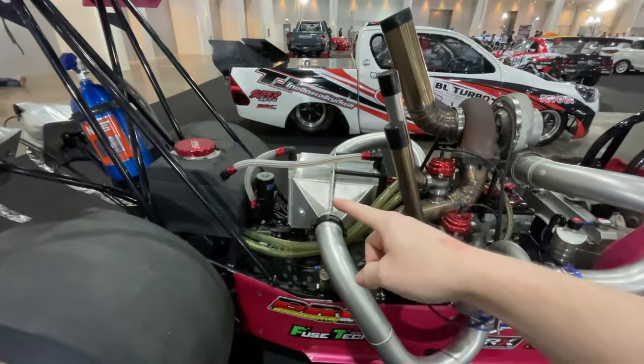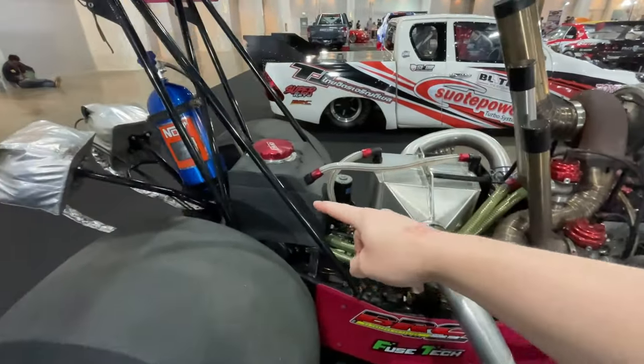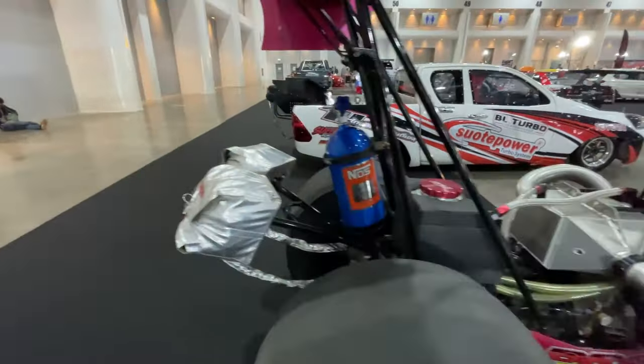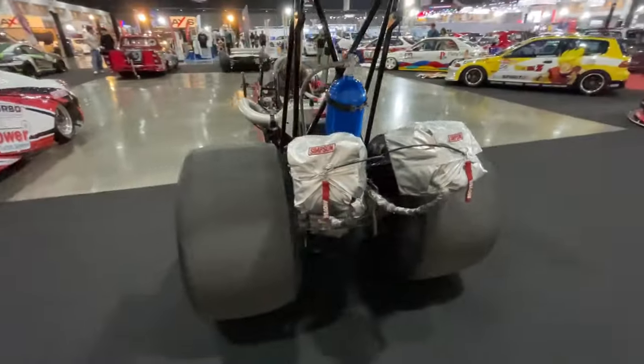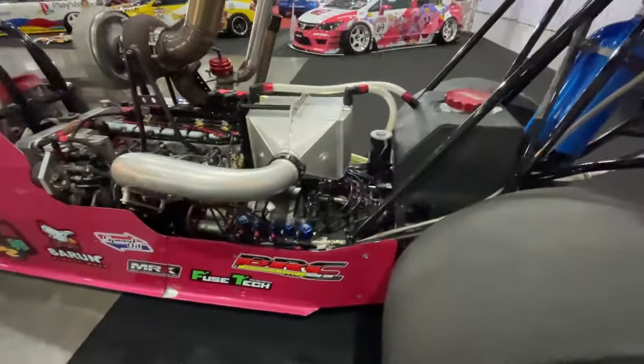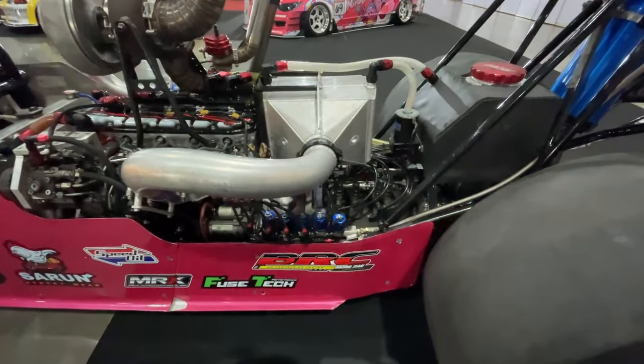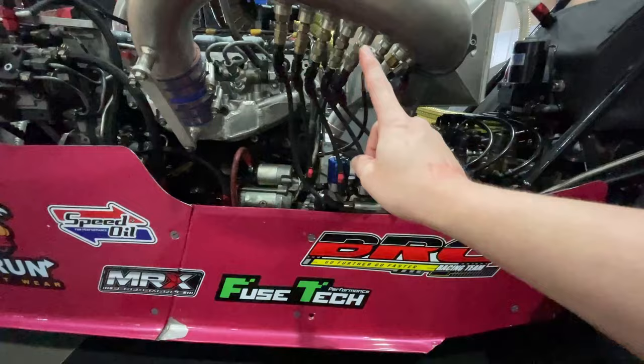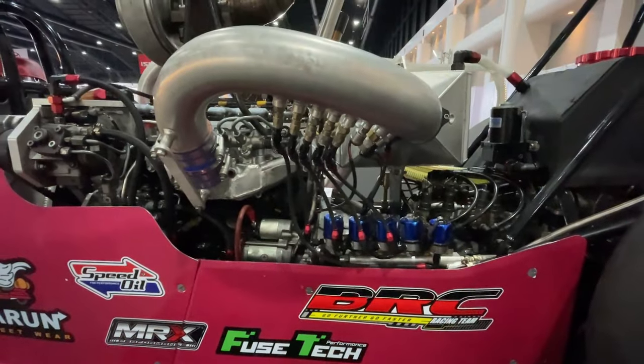They've got a water-to-air intercooler right there and the tank for the ice water that they pump through it. And it's also got nitrous, two parachutes, gigantic Hoosier tires, and they also have the Liberty air-shifted transmission here. But then look at all the solenoids for the nitrous going straight into the intake piping.